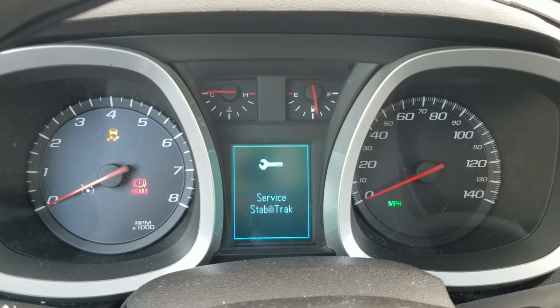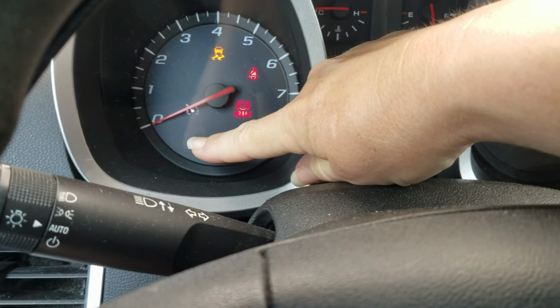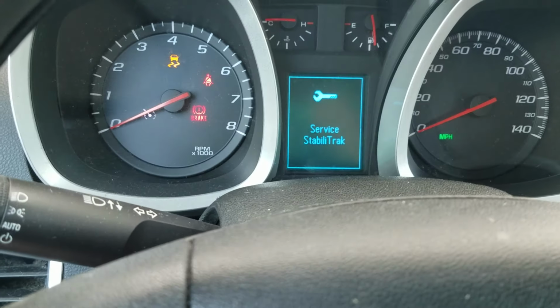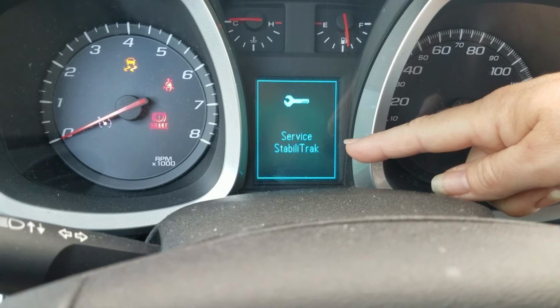and charged it all the way up. It was down to 25% capacity. The check engine light was on, but now it's not because, of course, the codes have been cleared because I took the battery off and haven't run it since. And the first thing that comes on is service StabiliTrak.